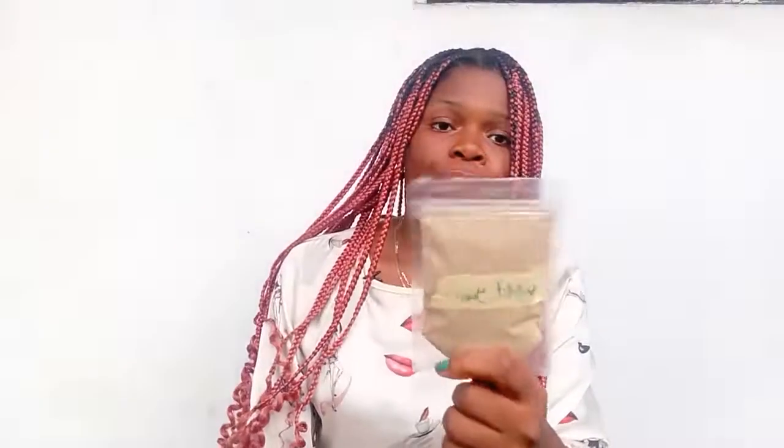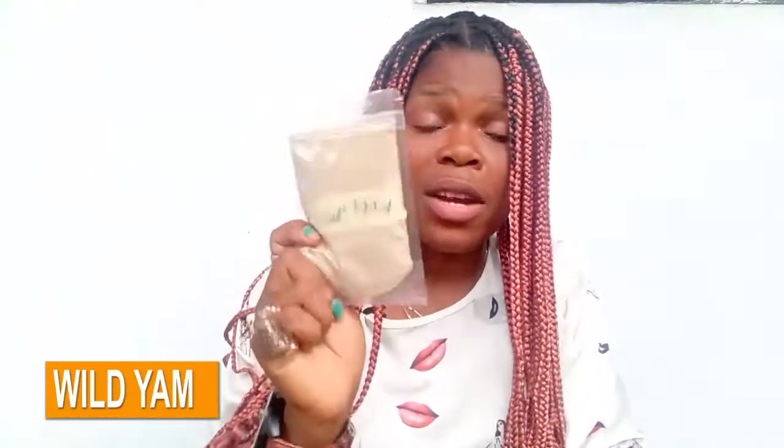So we still need wild yam. Look at the color. It's not brownish, but it's closer to brown. This is how white yam looks. This is the color. We're using 50 grams of white yam.